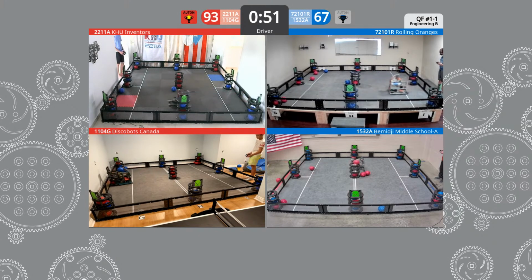Just under a minute of play left here. Each of our alliances controlling 4 of these goals. We're going to have to start to see which goals they try and flip, which goals do they want to be touching, which goals can they fit extra balls into to get those bonus points.